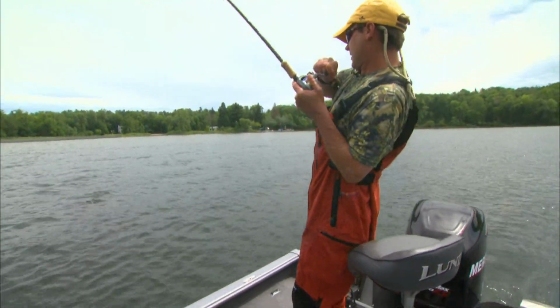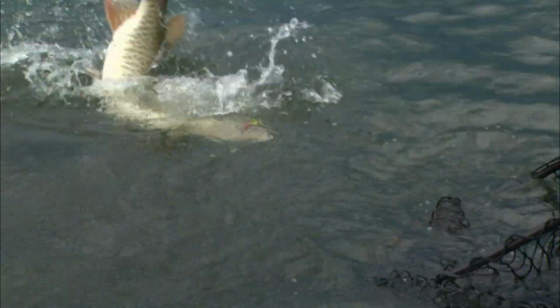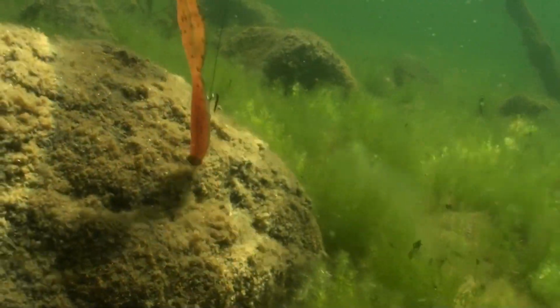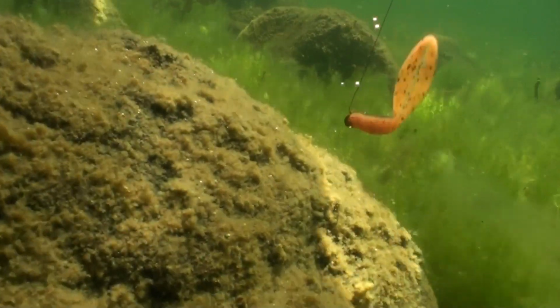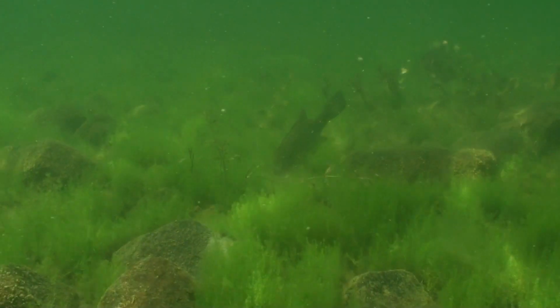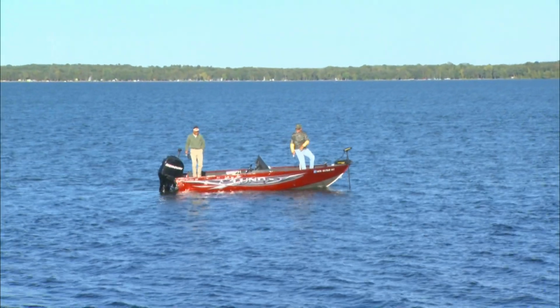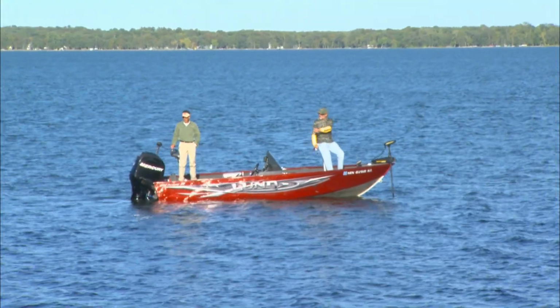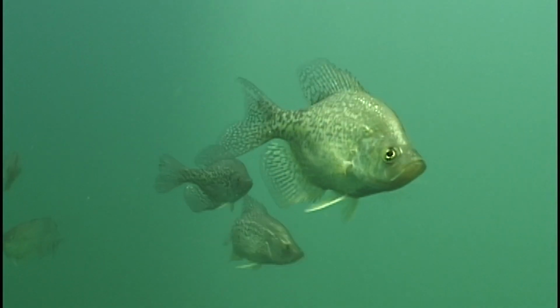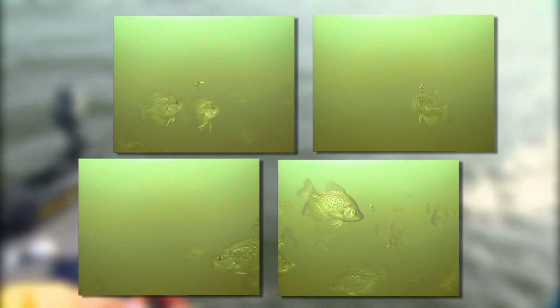There we go. Nice. Got another one. That's a big one. If they don't respond to aggressive tactics, however, it's time for a change. This usually means fishing smaller lures at a slower pace to tempt reluctant fish into biting. Today, on The Edge, we examine the delicate balancing act between triggering and tempting. First, we go after deep water crappie, using a surprisingly aggressive method to trigger strikes.